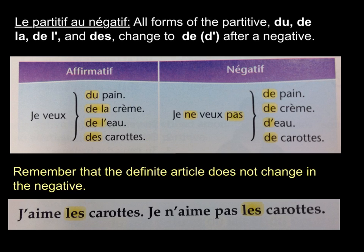Okay? But if you're saying that you don't want those things, you don't want any, remember your word any, négatif, je ne veux pas de pain, je ne veux pas de crème, je ne veux pas d'eau, je ne veux pas de carottes. All of these that were du, de la, de l'apostrophe, and des change to de because now the sentence is negative. Okay? But remember that is only going to happen in partitive sentences. If it's using a definite article like le, la, or les, that does not change. It stays the same. J'aime les carottes, je n'aime pas les carottes. Okay, because you're still speaking in likes and dislikes, even though this is a negative sentence, it's still a dislike. All right? So, partitive, du, de la, de l'apostrophe, and des, change to de in a negative sentence.